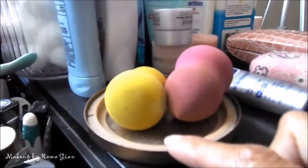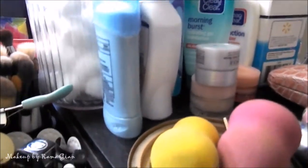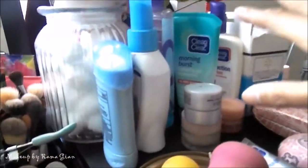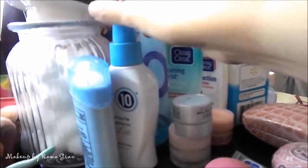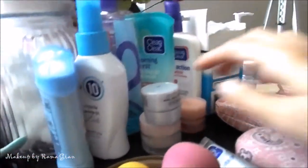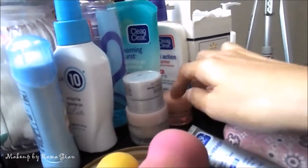This is like a candle cover that I use to hold my beauty blender that I'm using currently. And then I have my skincare. I also have this one right here. This is from It's a Tan. This is the leave-in conditioner. I have some under eye masks or under eye moisturizers over here.